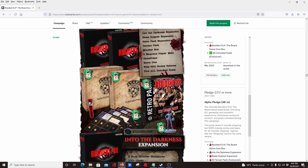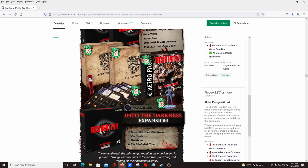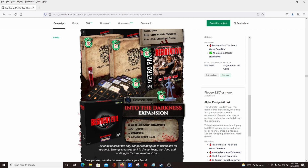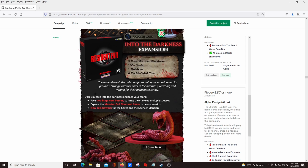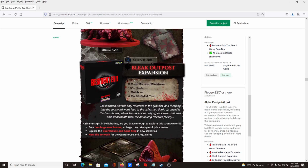Retro pack, I like because it has all the cards and everything looking like the video game, which honestly I kind of wish I'd done that to begin with. But I understand because the games have been remade so many times that not everyone harks back to this era like I do. Let's see. The Into the Darkness expansion adds 2 boss monster miniatures, 100 cards, 1 rule book, and 4 tiles. That's it. I don't think that's all that much for what they're asking.